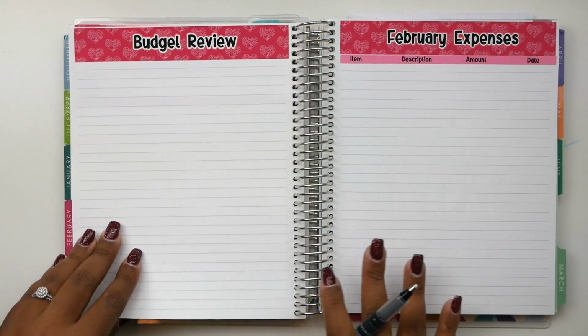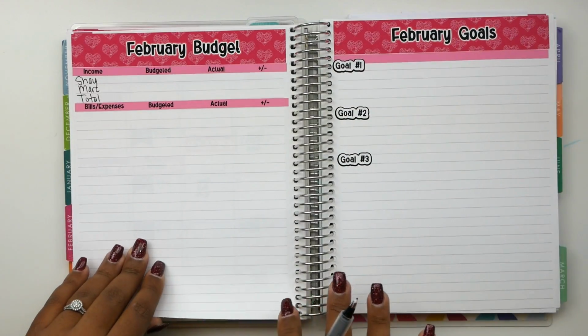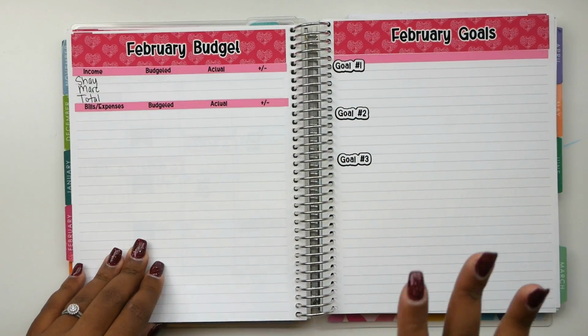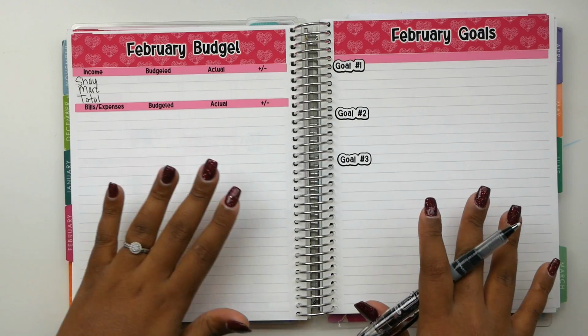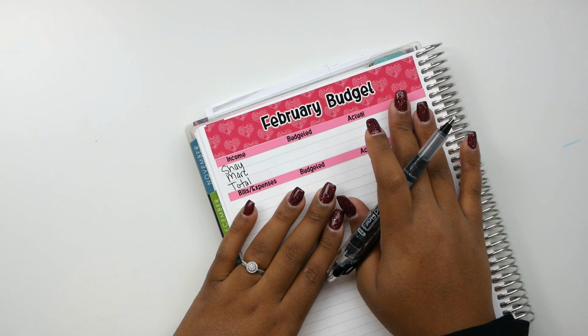So that is how we are tracking things here. We don't do sinking funds or cash envelopes. We don't have any other debt outside of our student loans. So that's just how this planner works for me. So let's go ahead and get into this budget.